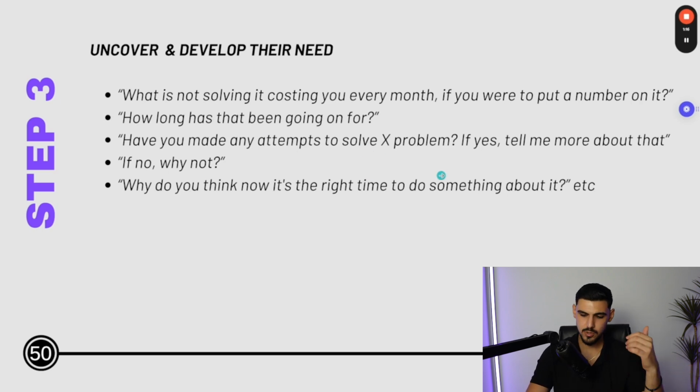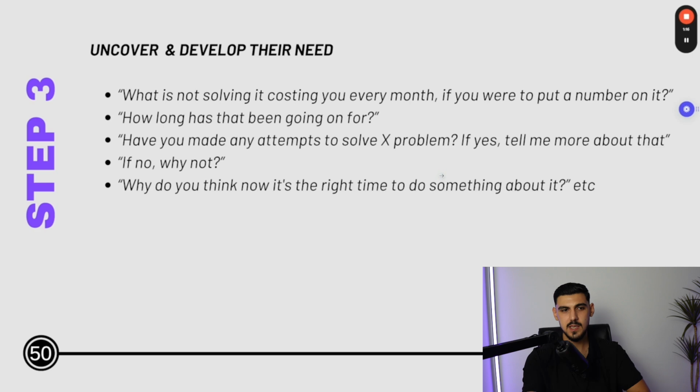This is also a key question because everything they say here is like court, all right? If you've ever been to court, you know that they'll tell you everything you say there can be used against you to put you in jail or charge you with a massive fine or whatever it might be. So everything that they say here, you're going to be using it later on if they come up with objections, to turn their words against them.